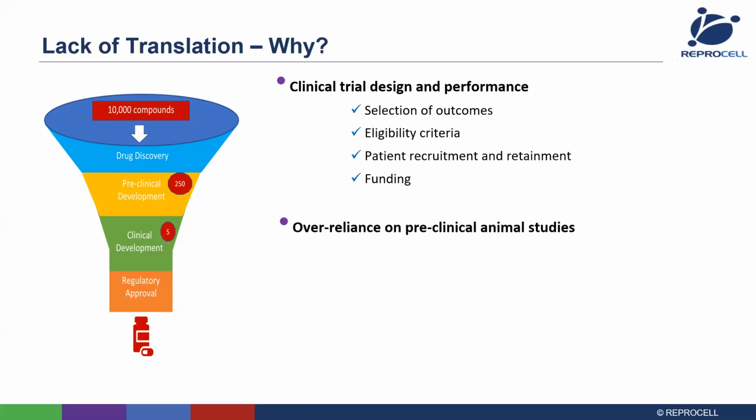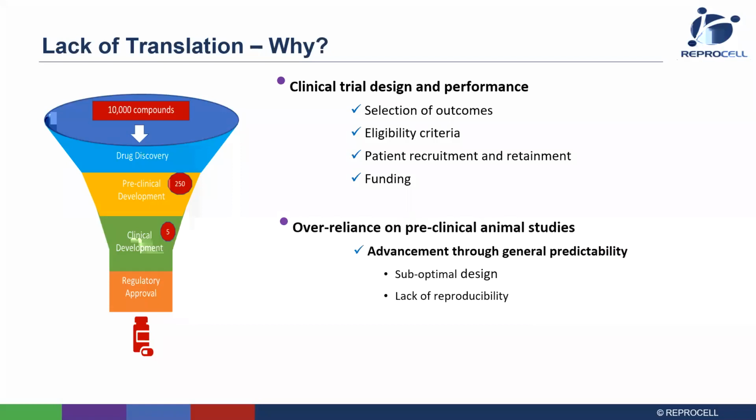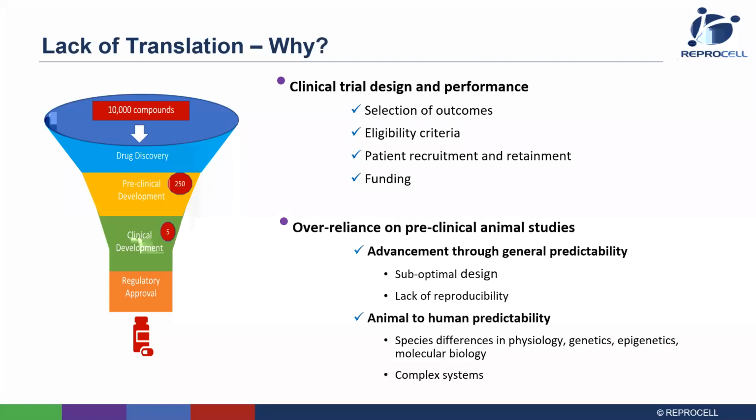The second school of thought is that there's an over-reliance on animal studies in the preclinical stages. There are two competing perspectives here. The first, that animal studies are on the whole useful in terms of general predictability, and that it's more to do with poor model selection and design, along with reproducibility, that are the problem. So similar to the clinical trial design issues. The second perspective is that animal to human predictability is poor due to issues around more complex biological systems and species differences in terms of physiology, genetics, etc. And that these do not extrapolate well to the human situation.